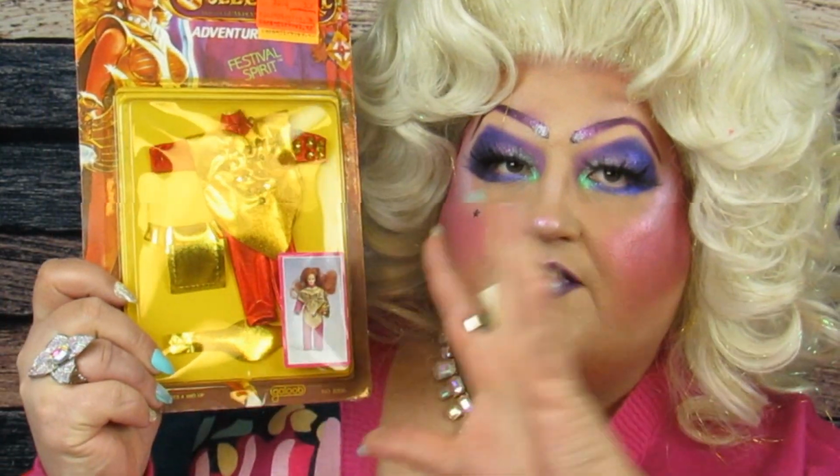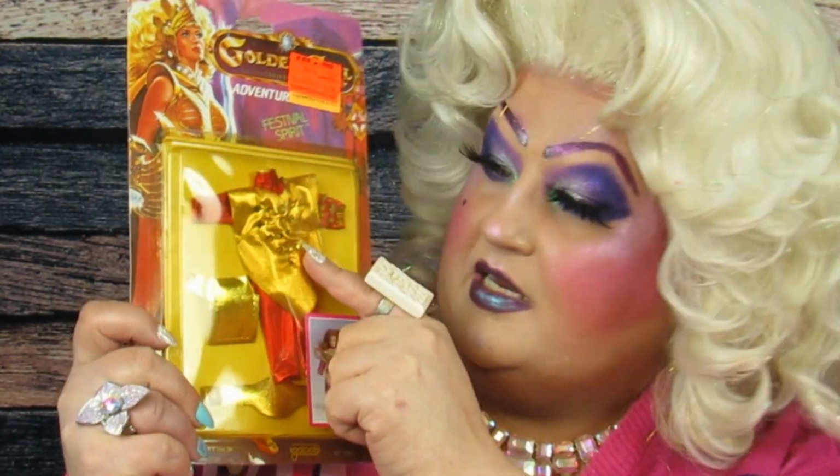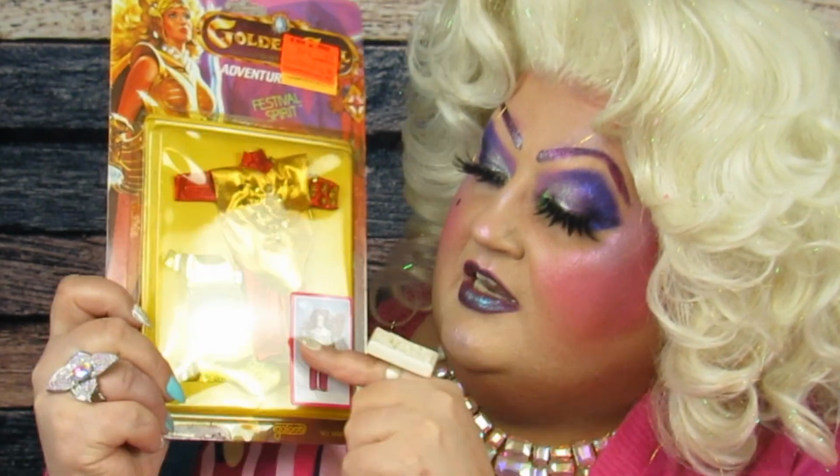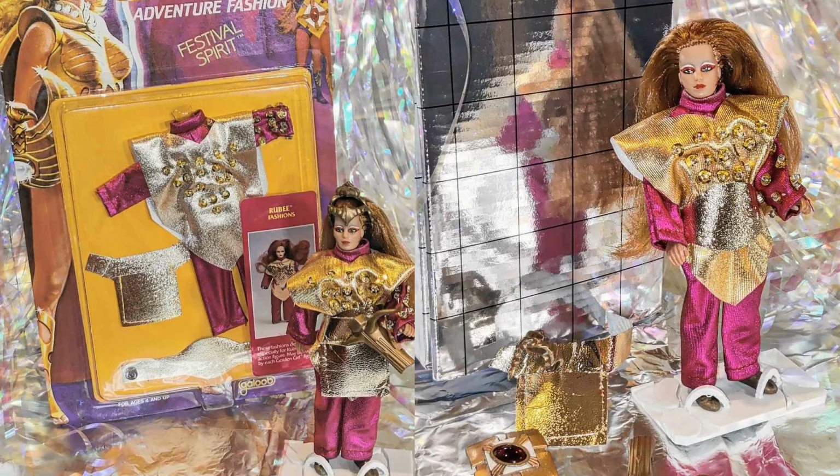Here is Ruby's fashion, and once again, you can see they use some of that disc chainmail for the front to give it a really flashy look, and then just went with scattered sequins and seed beads. So definitely a difference in the material from this to this.